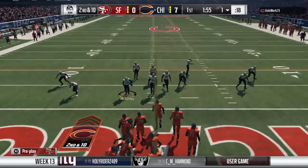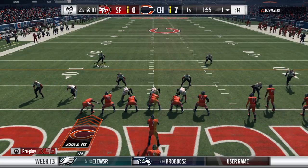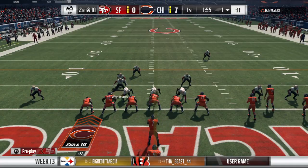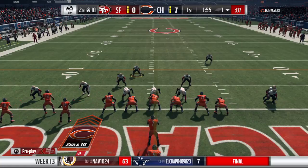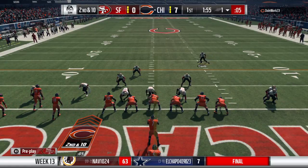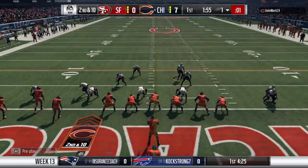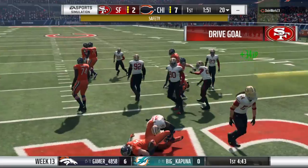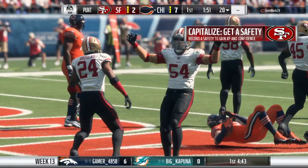And the D-line pinching together must be expecting the run. Here we go. On second down, McCaffrey. Oh, and he's not going to make it out of the end zone. The push too strong, and that'll be a safety.